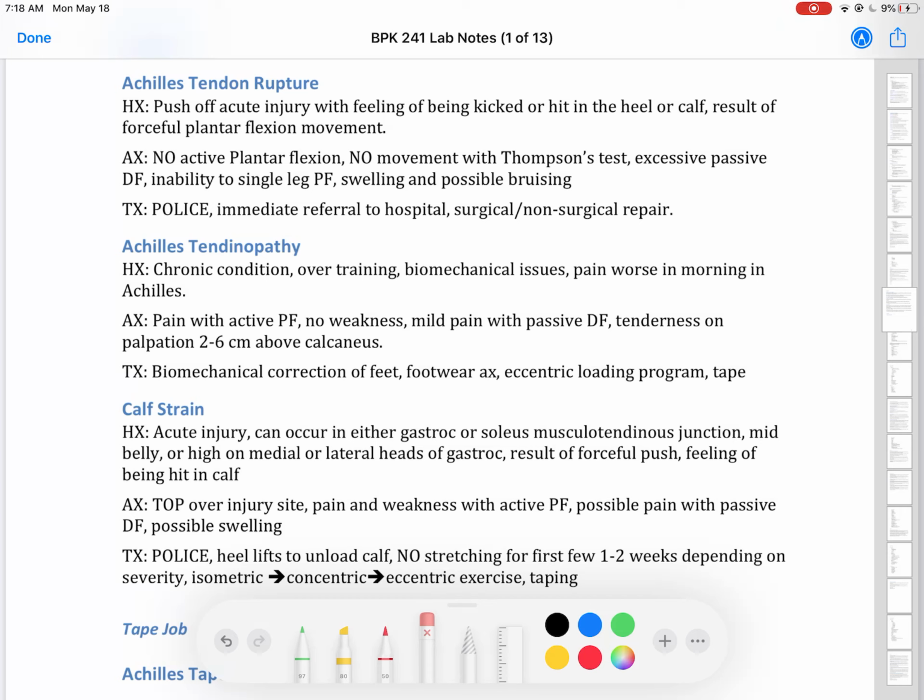When we do our assessment, we watch their gait. There's going to be a noticeable limp on the injured side. If we ask them to go up on their tiptoes, they won't be able to on the injured side, or they'll have great difficulty doing so. When we go through range of motion, our active range of motion is going to be pretty well normal. And you think, what about plantar flexion? How are they plantar flexing their ankle?